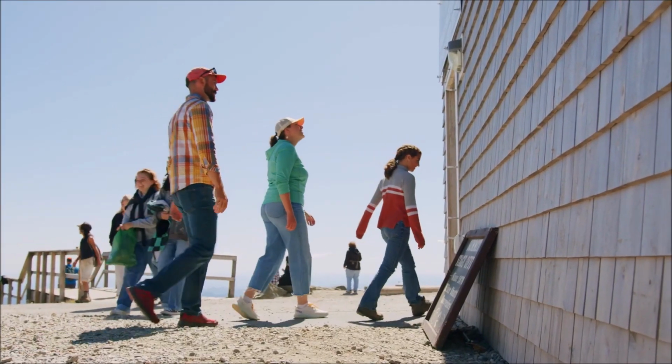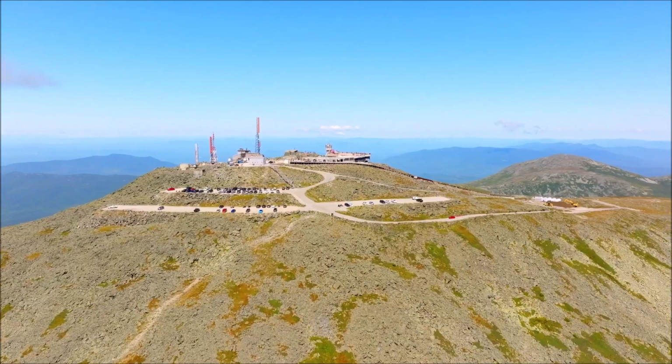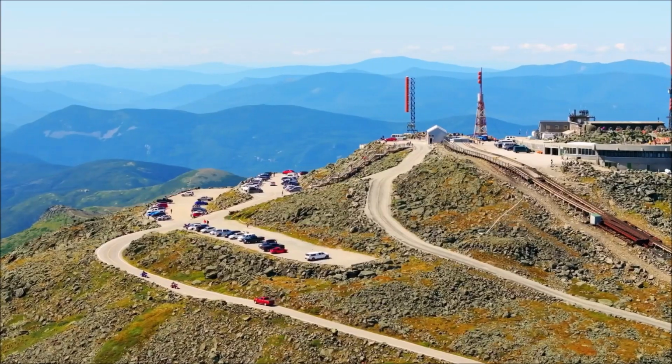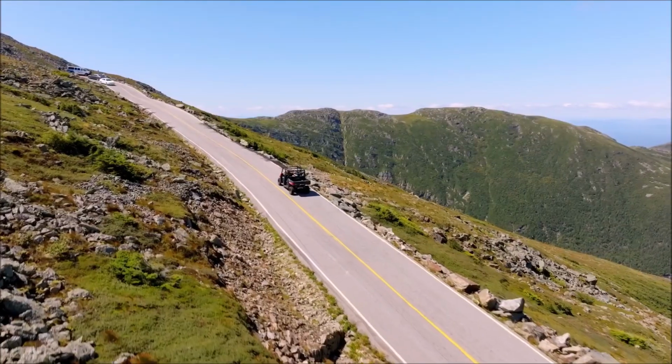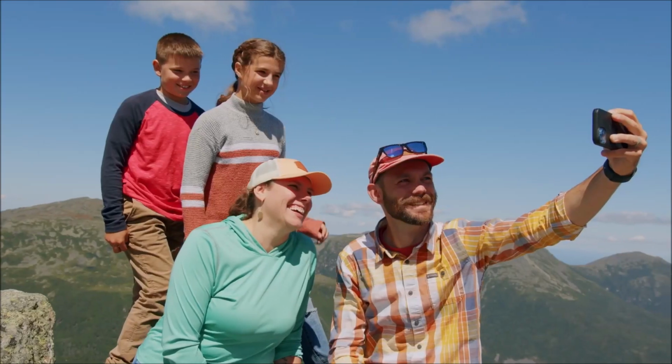We actually own a gift shop at the summit. It's the first building you see as you get up with the chains over it. Besides that, it's just enjoy the views and what there is to take in while you're up there. The Mount Washington Auto Road is an unforgettable experience that you'll remember for a lifetime.